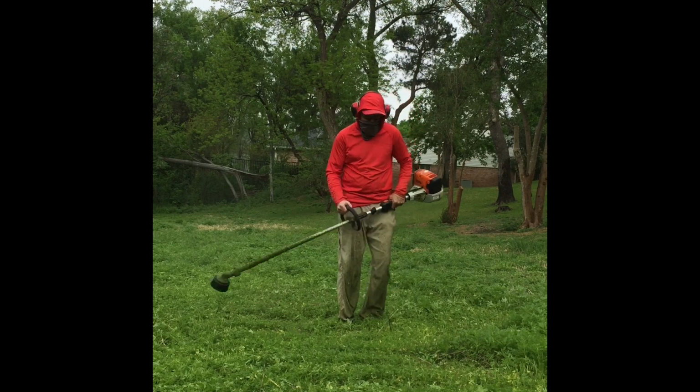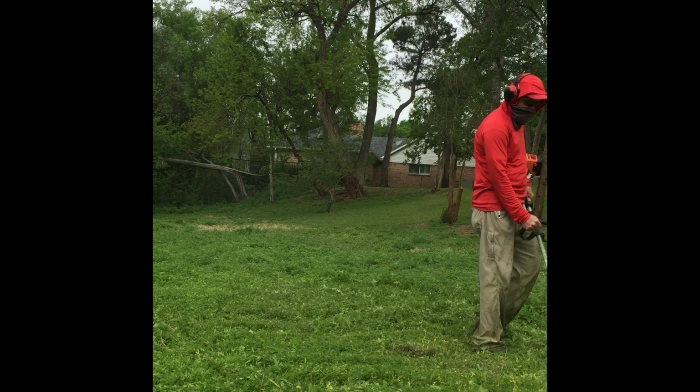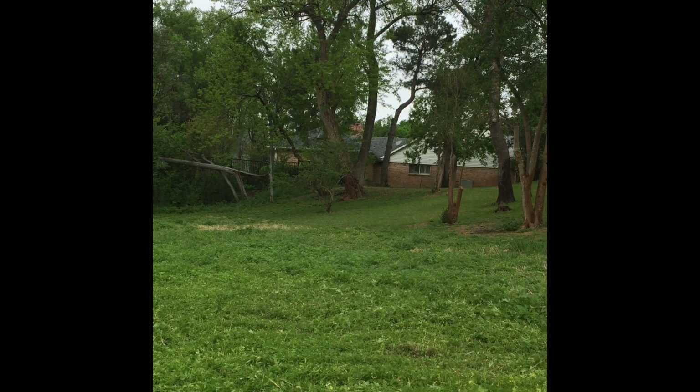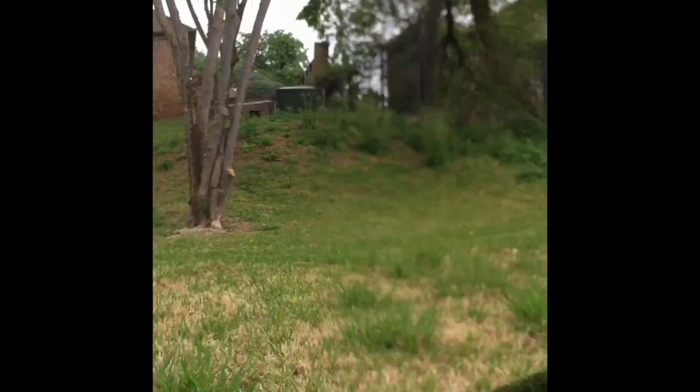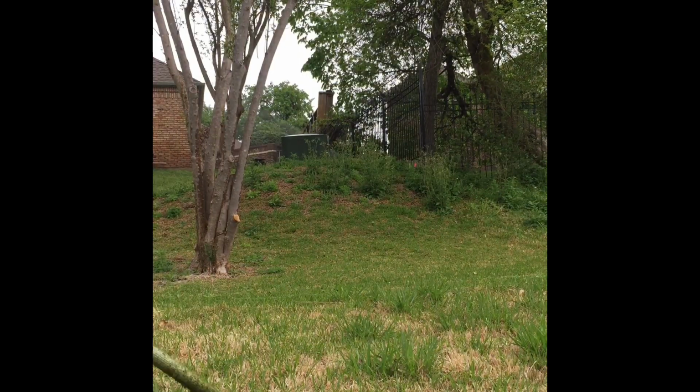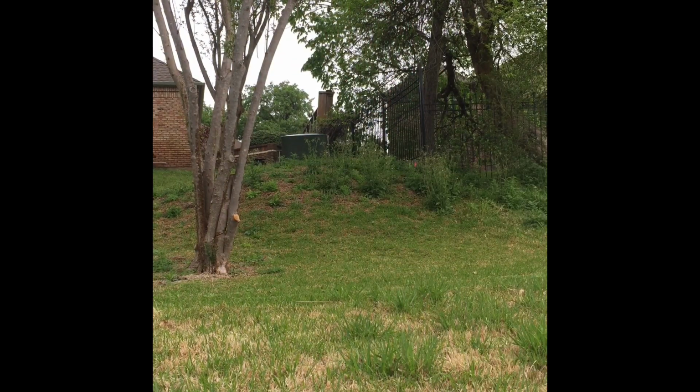This section of their property that they own is actually normally maintained by the city here. However, due to how the city operates, they don't maintain it very often. It's usually done every month or two, something along those lines. They don't keep up with it as often as I do with their main lawn.